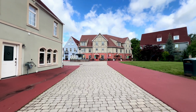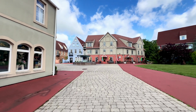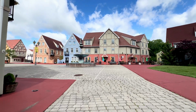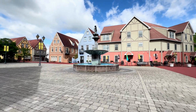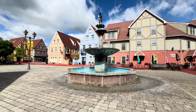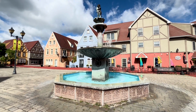And in the distance, I hear water, and I actually see the fountain is running. So that just makes this area even more beautiful. Like, this is gorgeous. It is just amazing. And it's just crazy that this beautiful German-inspired village is right in the middle of Adamstown, Lancaster County. It's just awesome.